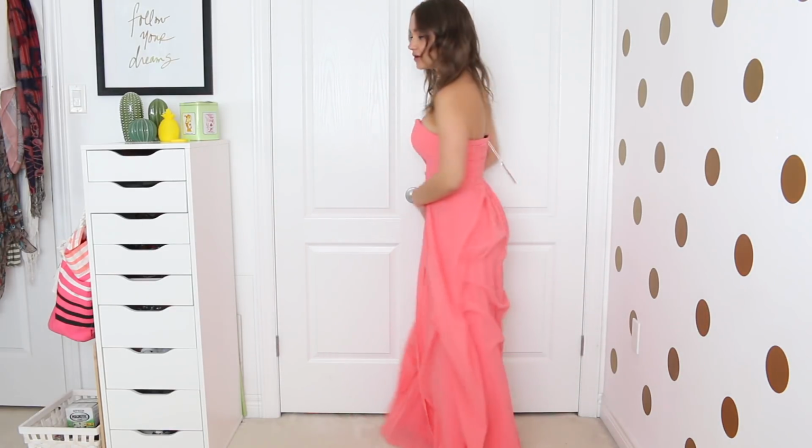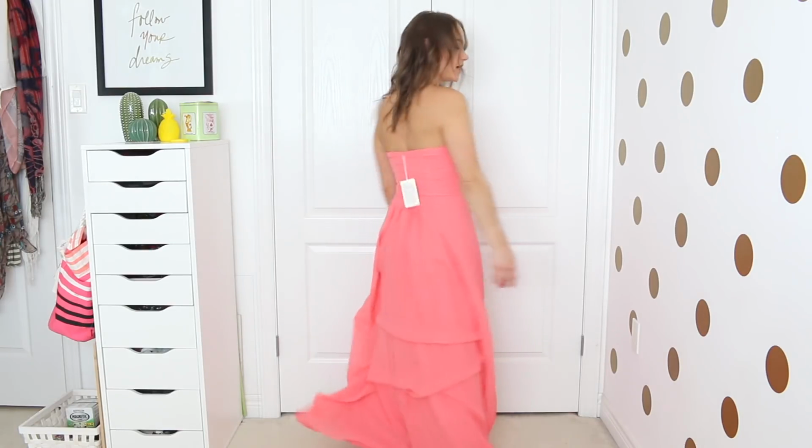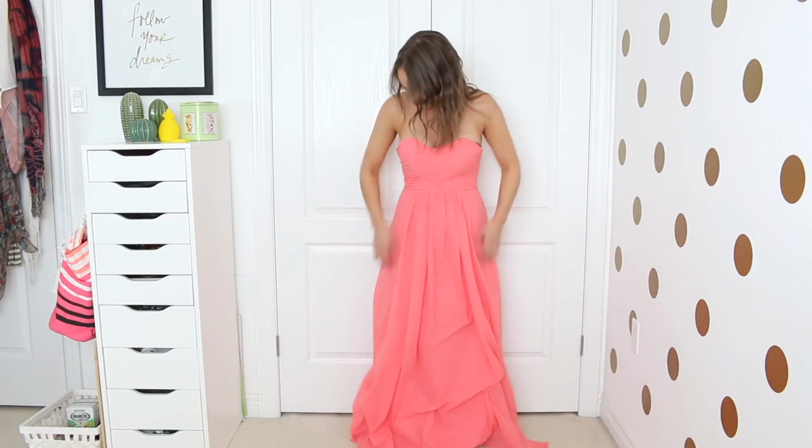I also think this dress would be really good for a bridesmaid's dress if you're looking for anything like that. And it comes in so many different colors. It's actually staying up really well too. Sometimes you get strapless ones and everything just falls down, but I can move around and nothing's moving at all. It really keeps everything snug and it's so pretty. But a little crystal belt here would be really cute as well.